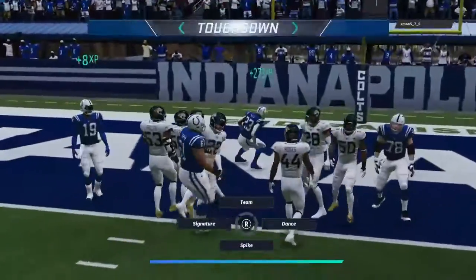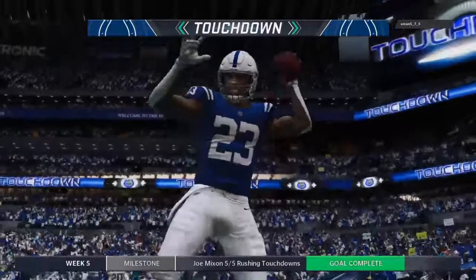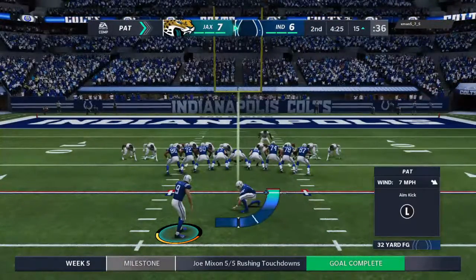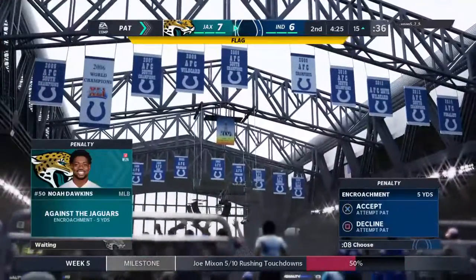And he'll get into the end zone. Touchdown, Indianapolis. Joe Mixon. His 5th touchdown now on the year. And the Colts are an extra point away from tying up this football game.